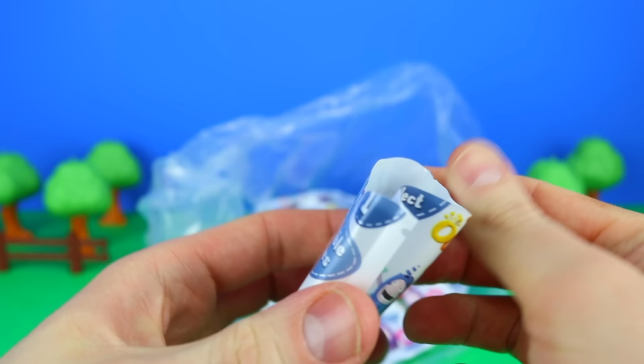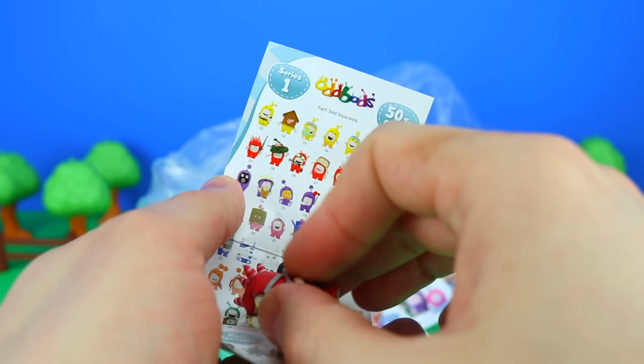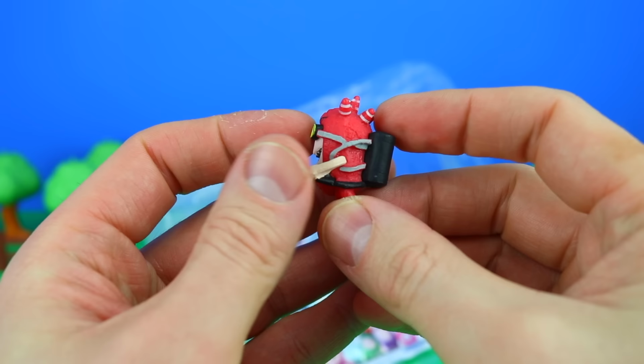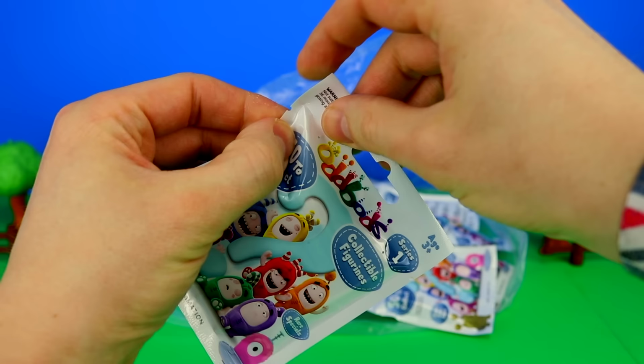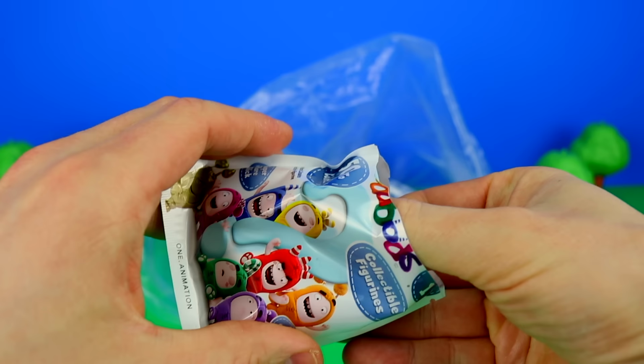Okay, and moving on to the second bag, we have our first Fuse. Here he is with a flamethrower. Just turn him round, he's got the gas liquid mixture on the back, his goggles, and ooh, the end of his flamethrower. That hurt. Hopefully the Oddbod in bag number three won't be quite so vicious.